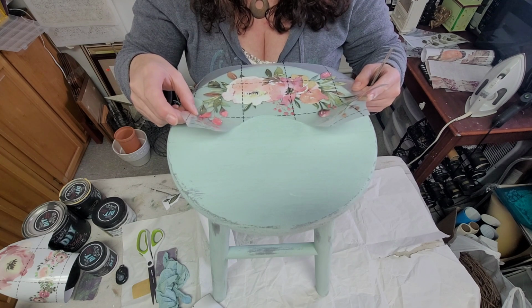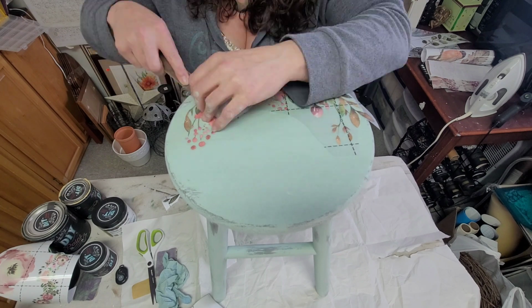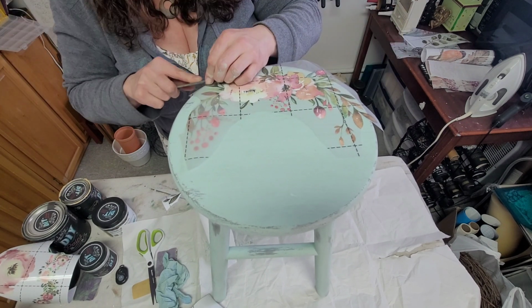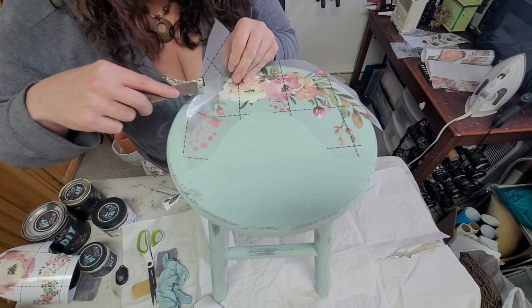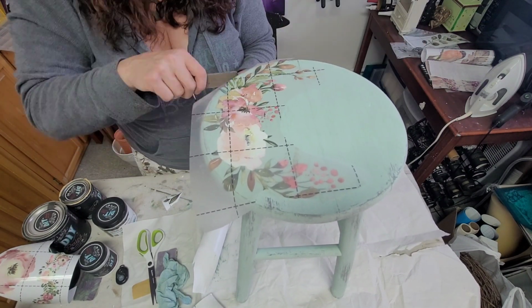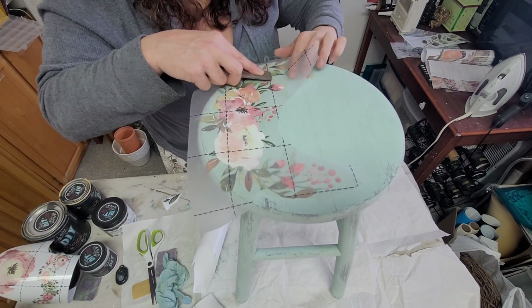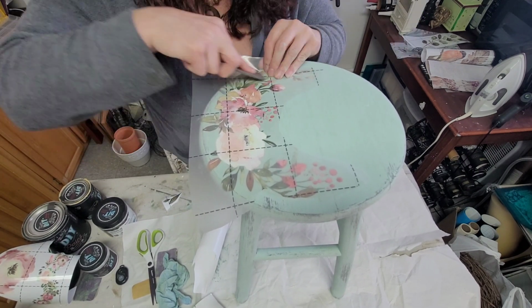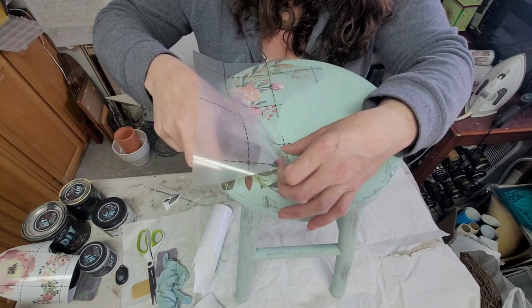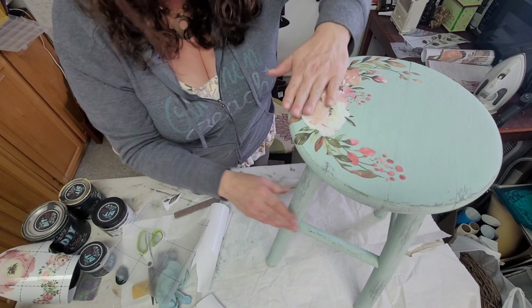So here I am just peeling that transfer back off of its backing, laying it where I want it, and then using that transfer stick to very carefully push that transfer down into the paint and peel that piece of vellum as I go. And just remember, if you accidentally pull up the vellum and there's some of the transfer stuck to it, just lay that back down, use your transfer stick to reapply the transfer until it sticks.